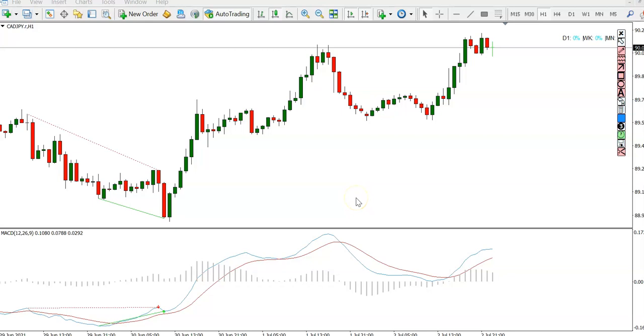Happy Independence Day. So this week, some great news. I have two setups that I'm going to share with you that I'm looking to take in the week ahead. One is on the CAD Japanese yen and the other is on the CAD Swiss franc.